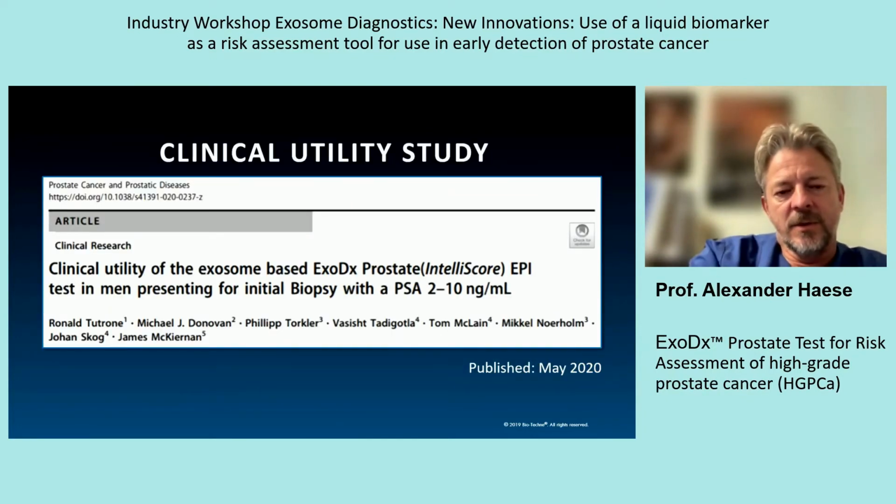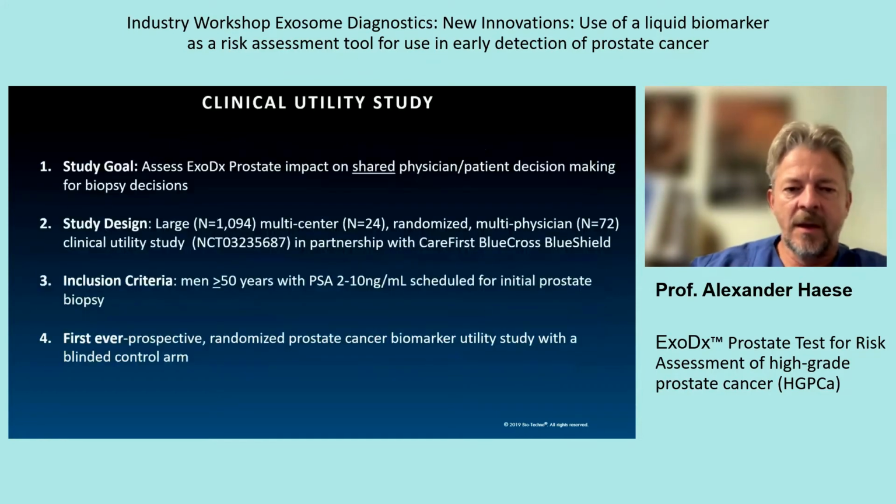The next study I will walk you through is a clinical utility study. Unlike the previous one, it is more designed to analyze how patients' management changes when you use the ExoDx test in clinical practice. What this study does is basically assess the impact the ExoDx Prostate test has on shared physician and patient decision-making. We had about 1,100 patients, and they were randomized between two groups. I will show these to you later.